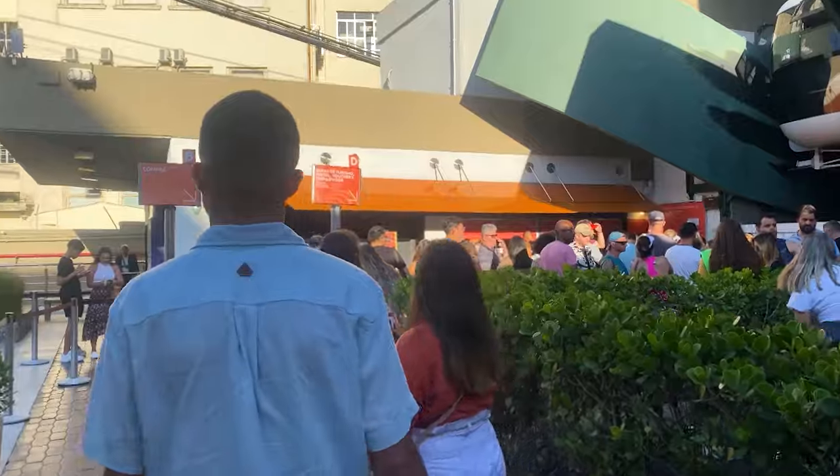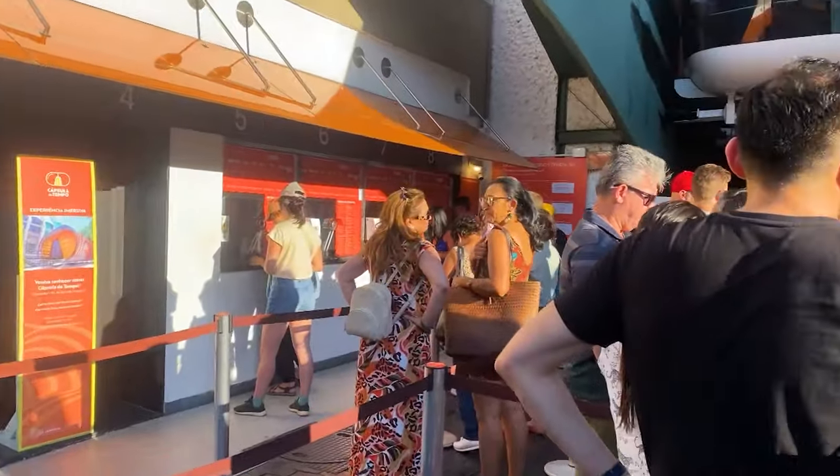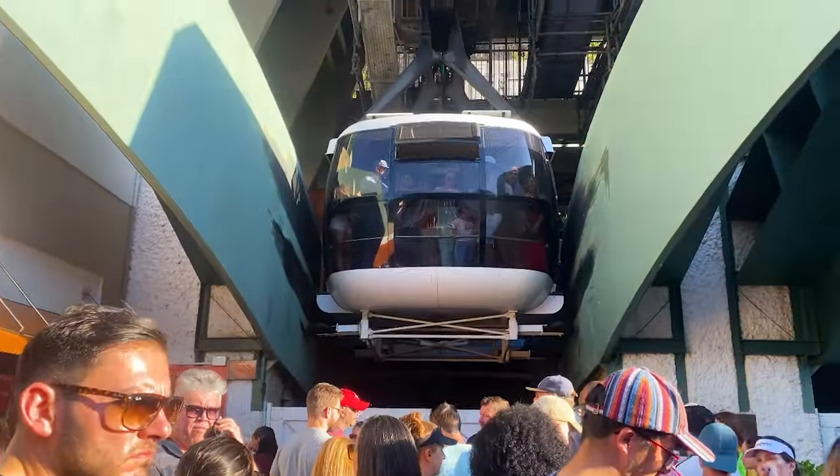See, there's a lot of people here today. We buy the tickets here, and this is the bondinho.